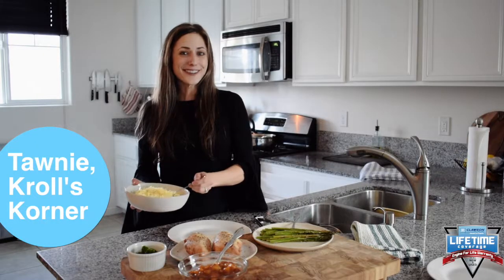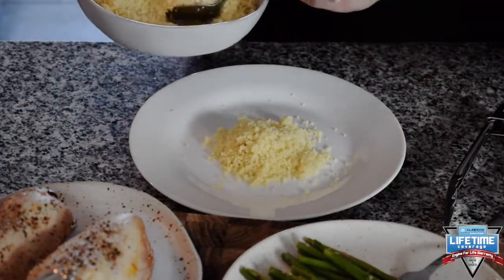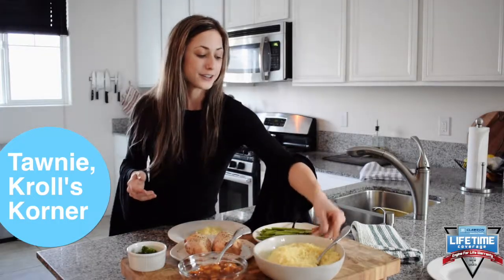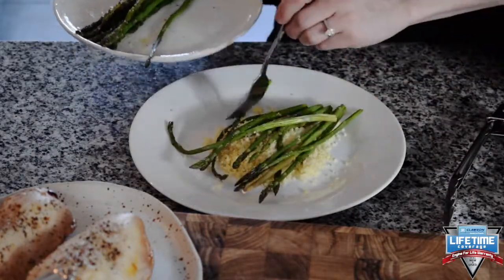Now that we have all of our food ready to go, what I really want to focus on today is how we can plate this beautiful dish for Valentine's Day. First, you'll layer down your couscous as the base of your meal. Then you'll layer on your asparagus on top of the couscous, which adds great color to the plate.